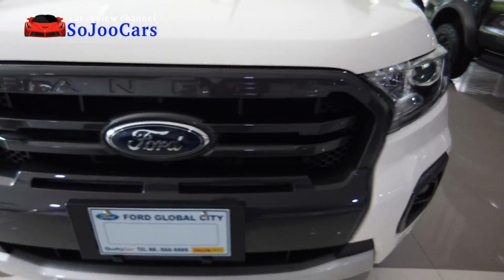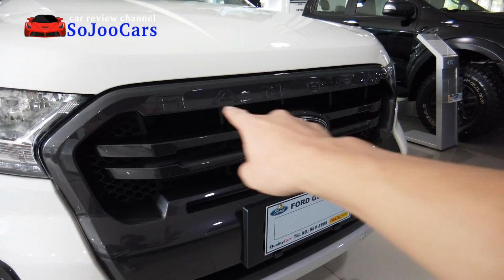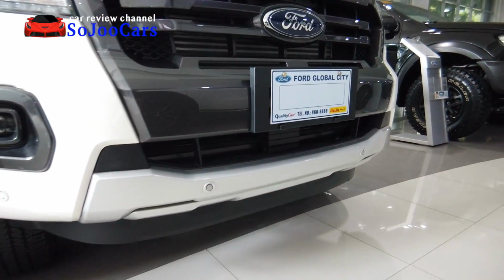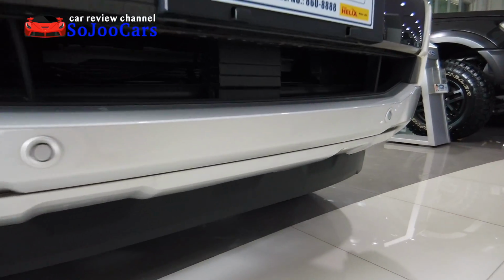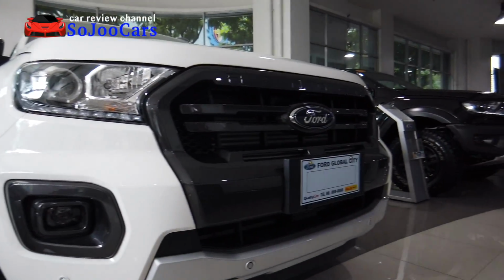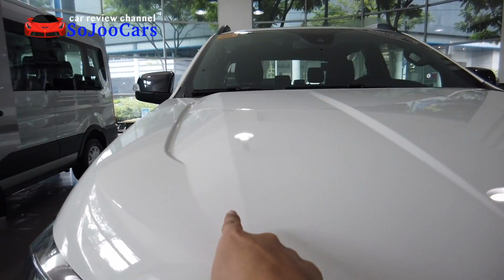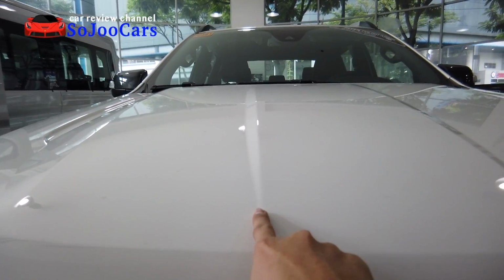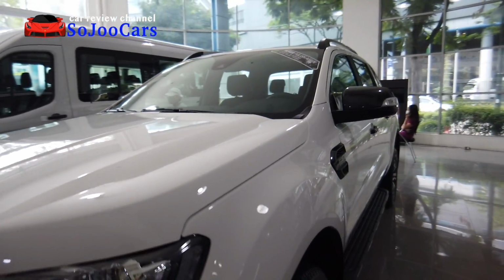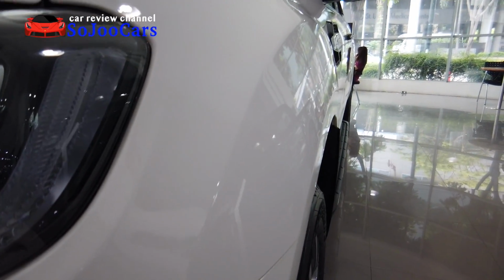Now, taking a look at the grill area. We have a metal finish grill area with horizontal type, and it says Ranger. And here you also see the Ford logo. We also have some sensors right here in front. Wow, this is the top of the line, and the lines on the hood, there you go, there's a line there, more lines, more lines. Very nice. The fenders also look very massive because you also have some lines here.